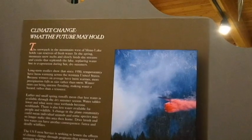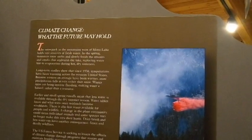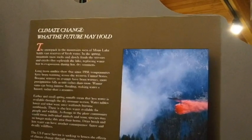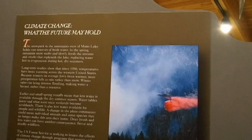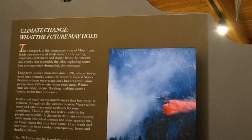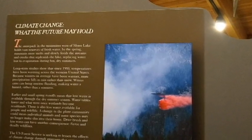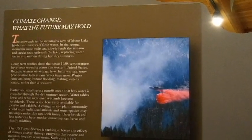Climate change, what the future may hold. Snowpack in the mountains west of Mono Lake holds vast reserves of fresh water in the spring. Mountain snow melts slowly, filling the streams and creeks that replenish the lake. However, long-term studies show that since 1950, temperatures have been warming across the western United States because winters on average have been warmer. More precipitation falls as rain rather than snow. The winter rains can bring intense flooding, making water a hazard rather than a resource.